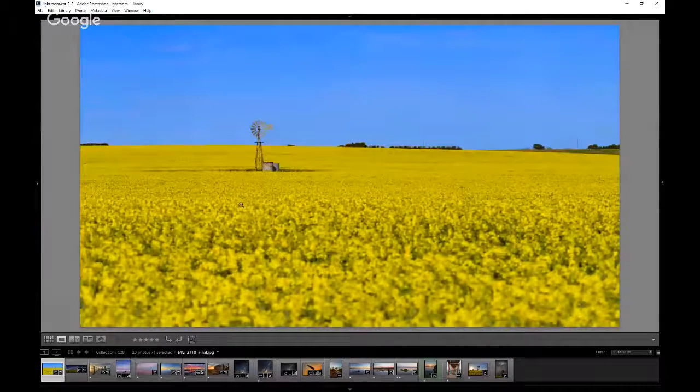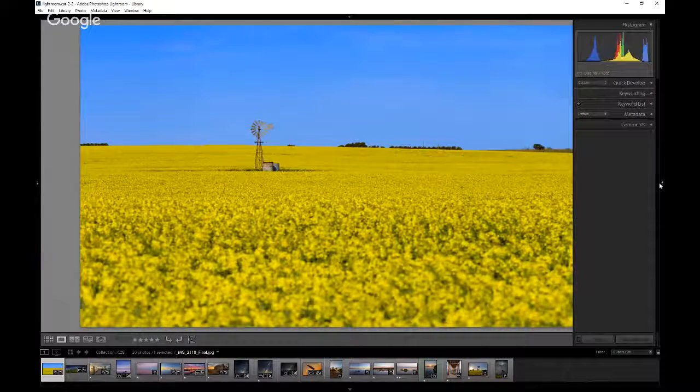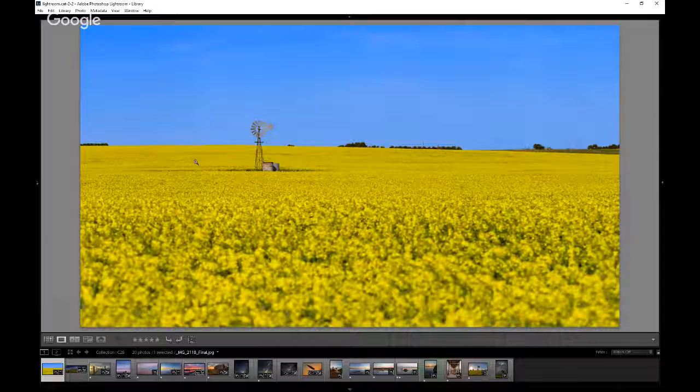Yes. This was, I was actually a long way into the field. I've done a panoramic shot, but I think I was at 200 mil and was trying to get into the field a little bit. So that's why the foreground's a bit out of focus.